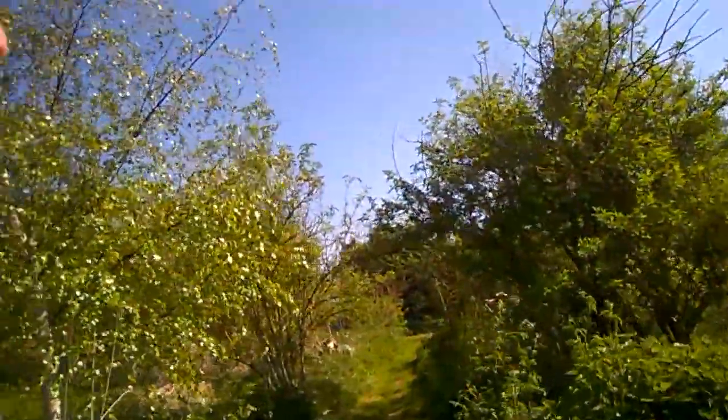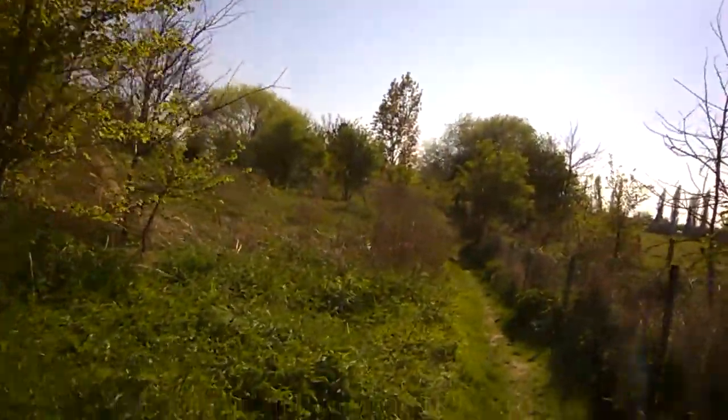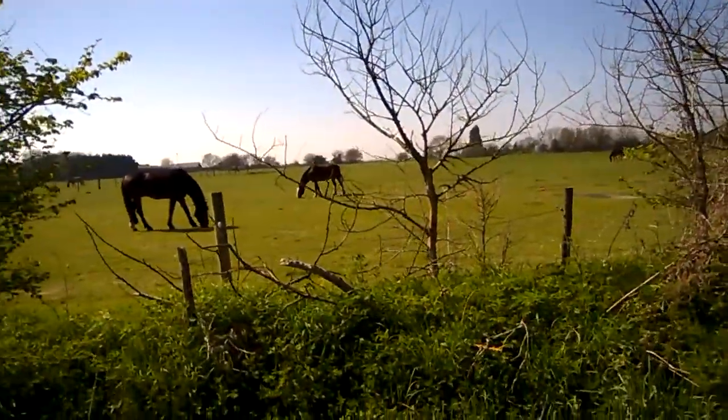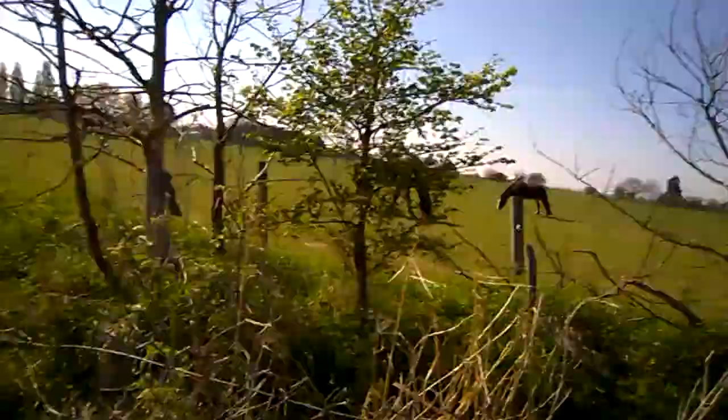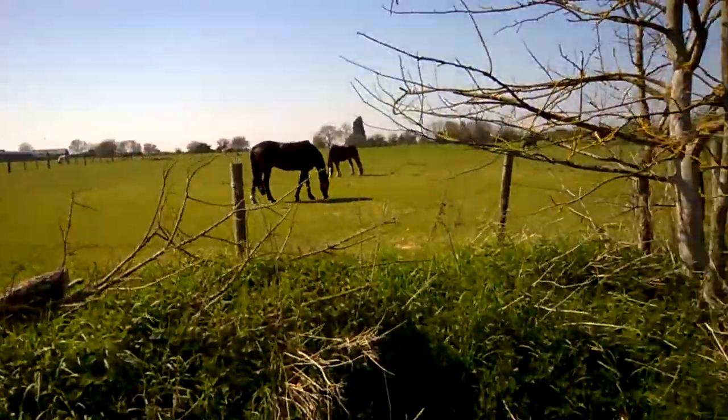Walking through this nature trail that's leading back to the main path. I'm just gonna head up this way just to see. Oh look, we've got horses just coming this way. More horses. There's a white horse, can you see?